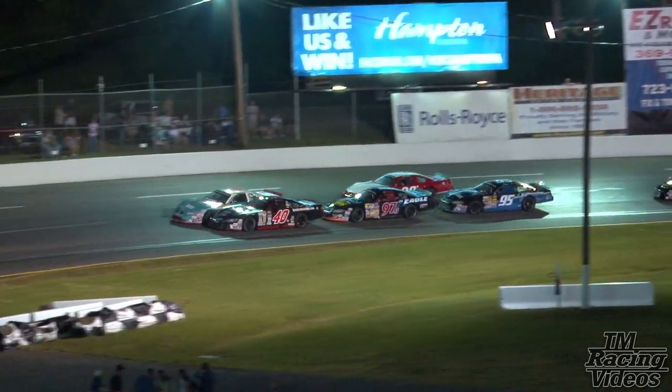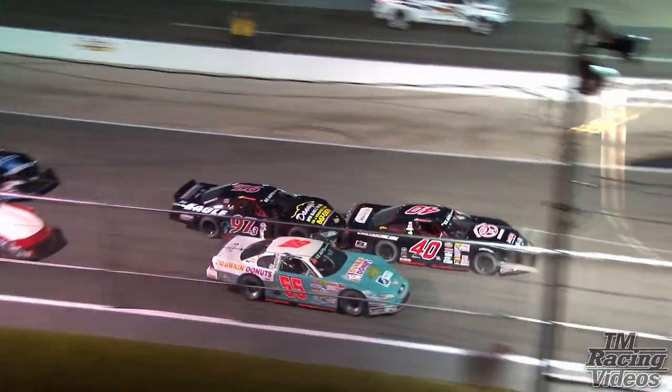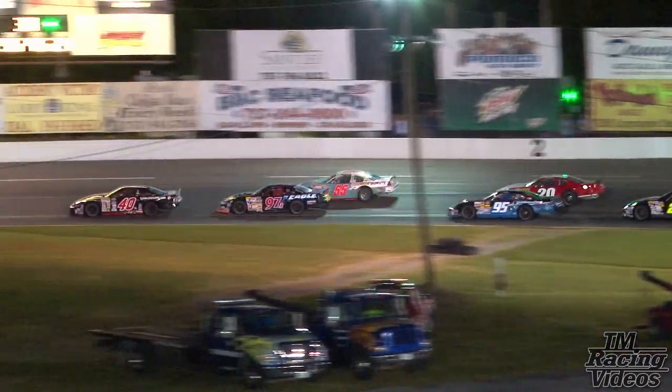Pace truck driver Dave will take the truck down pit road, and here we go. C.E. Falk and Greg Edwards on the outside. It's Mark Wirtz and Gary Weeks in the 20. Back underway. C.E. Falk will lead Greg Edwards and Mark Wirtz.